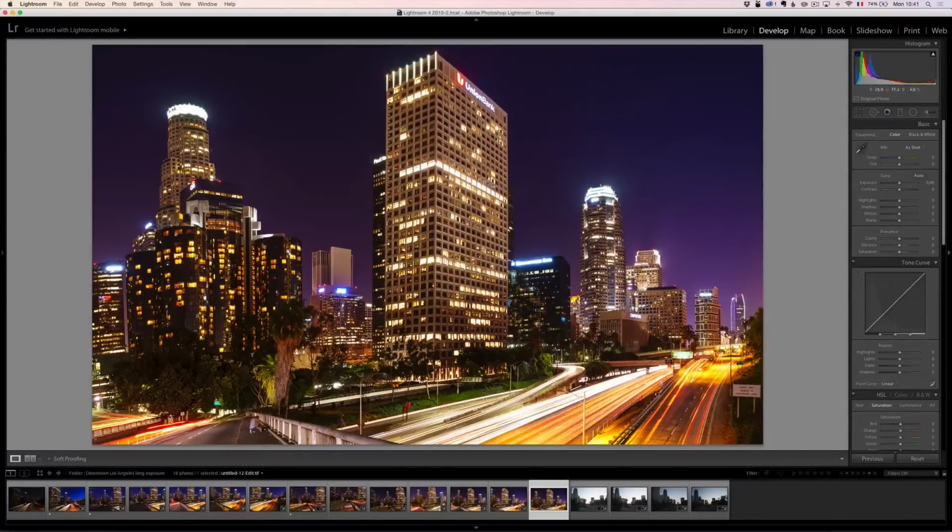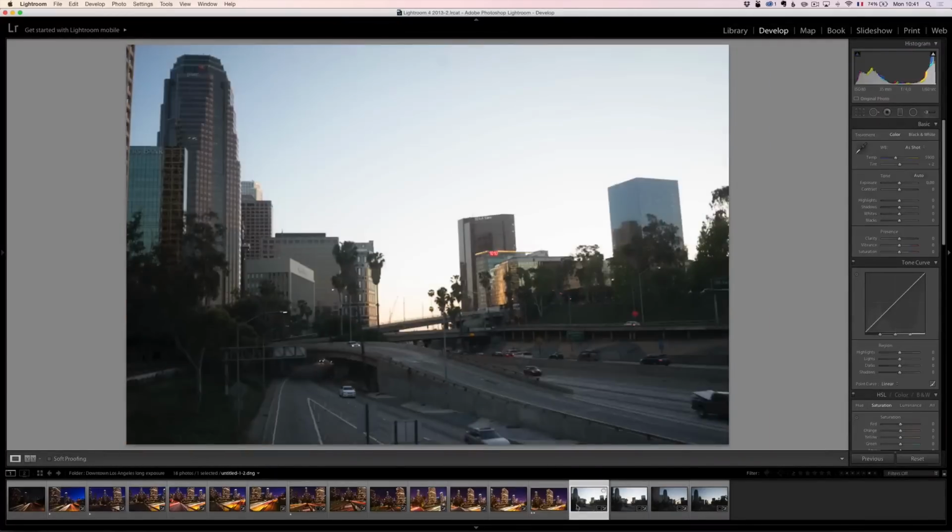You see, this is not completely straight. I think Autopano would have done a better job. It's kind of nice. I'm still going to give it 2. I think it's a nice photo.